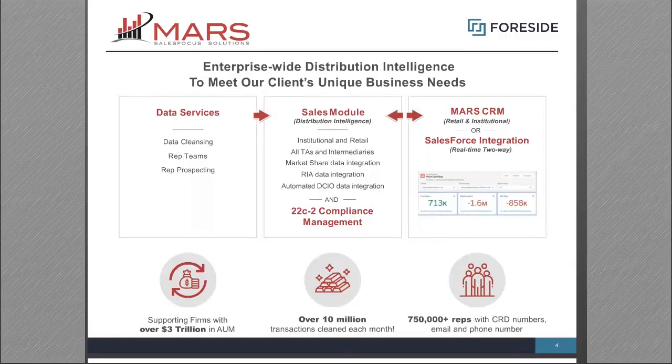We also have the ability to provide team data, which is a new offering that we've been working on and have recently launched to our clients. And we also provide some prospecting data where we've partnered with a third-party firm to do that. So that's all the behind-the-scenes work that gets done for our clients. And then they're able to access this through the actual Mars interface.